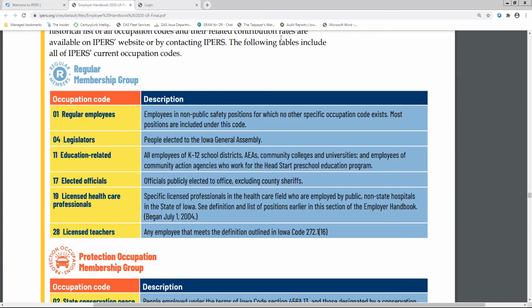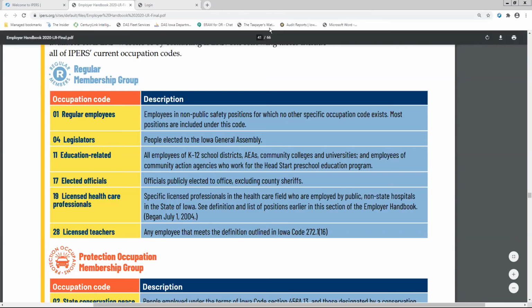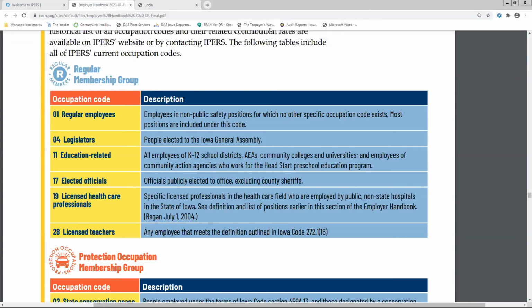Next question, what about administrators and school business officials that have a license through the BOEE? Are they 28 or 11? They would be Occupation Code 11. If they are not teaching, they're not licensed teachers, and they have moved up into the administration side, they are only going to be 11s. They're not going to be the 28s. We're only looking for who's doing teaching right now.